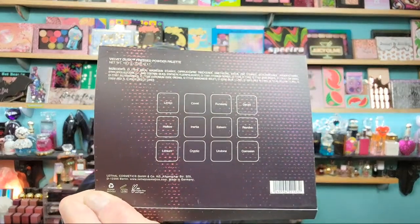All right, so we did that. Okay, this is Velvet Dusk. Here's the names here. A lot of mattes. I think that's why I ended up buying all shimmer metallics, because it looks like there's a lot of matte between these palettes. I cannot read these without glasses on. All right, we have Limbo. Covet looks gorgeous. Oh my God, yes. And Runaway. There's no way I'm going to fit these all on my arm. God, I love a bronzy copper shade. It's a good olivey shade, too.